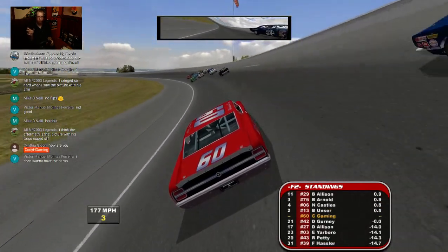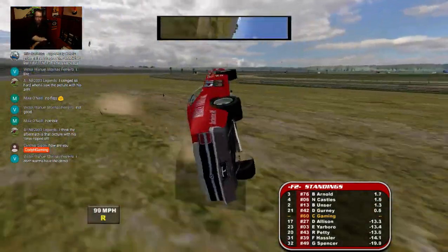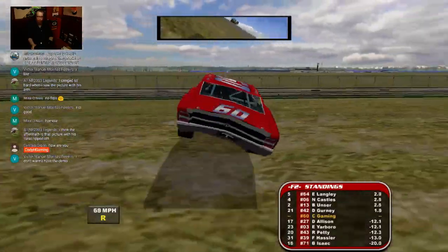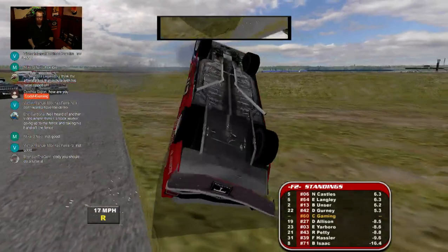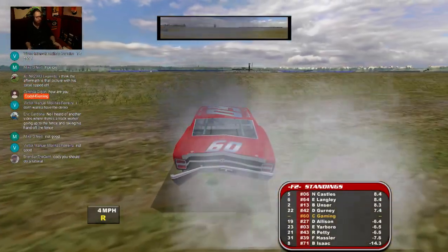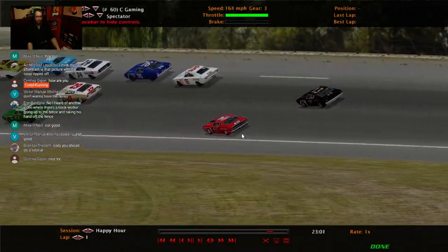When you download mods, it either installs automatically, or you install the mods manually to that Series folder. And that's how you install mods. And I went way too close to the infield.